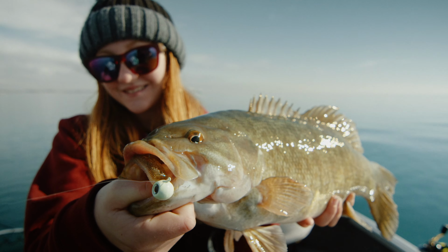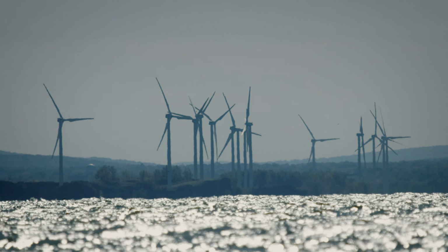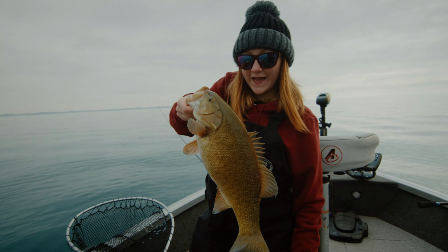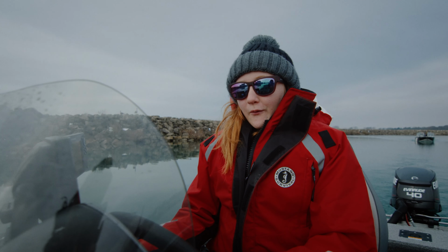Most people at this time of year in the fall go to the Buffalo side or the American side of Lake Erie. But today we're going to show you that we can catch giant bass right here in Canada. Let's get going.